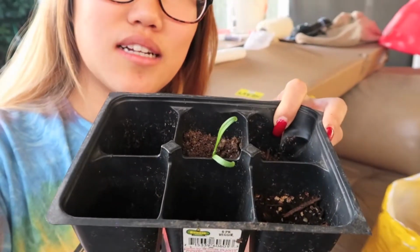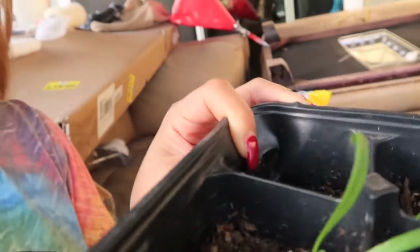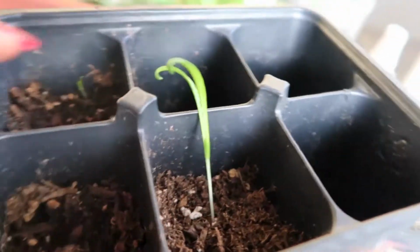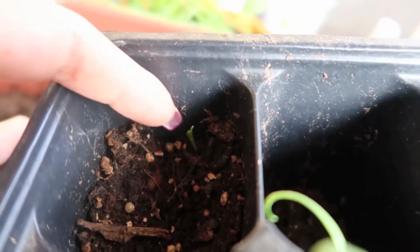Another update I wanted to give you guys: remember the first pot of spinach that I posted in my first video? Well, one decided to grow. I just came out here right now and saw that it's sprouting. So there's actually two, this one right here and this one right here. I'm not quite sure how or why that happened. It's probably after the rain. The rain probably fell inside the pots and then it just decided to grow. I don't know, but I'm happy.